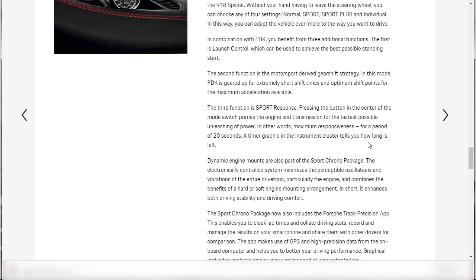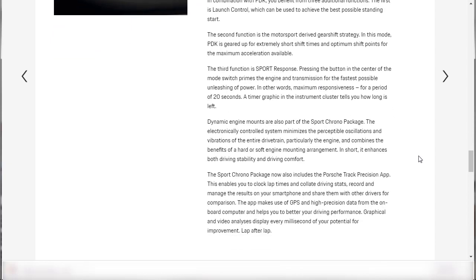Now, dynamic engine mounts are also part of the sport chrono package. I actually need to read all of this. The electronically controlled system minimizes the perceptible oscillations and vibrations of the entire drivetrain, particularly the engine, and combines the benefits of a hard or soft engine mounting arrangement. In short, it enhances both driving stability and driving comfort. Why did you just say that?